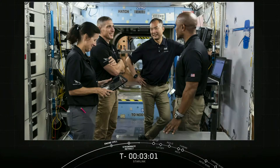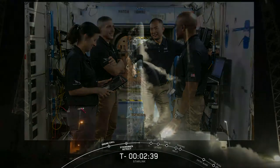Once Demo 2 is complete, the SpaceX and NASA teams will have reviewed all the data for certification. NASA astronauts Victor Glover, Mike Hopkins, Shannon Walker, and JAXA astronaut Soichi Noguchi have been assigned to fly on Dragon's first six-month operational mission, which we're calling Crew 1, which is targeted for later this year.